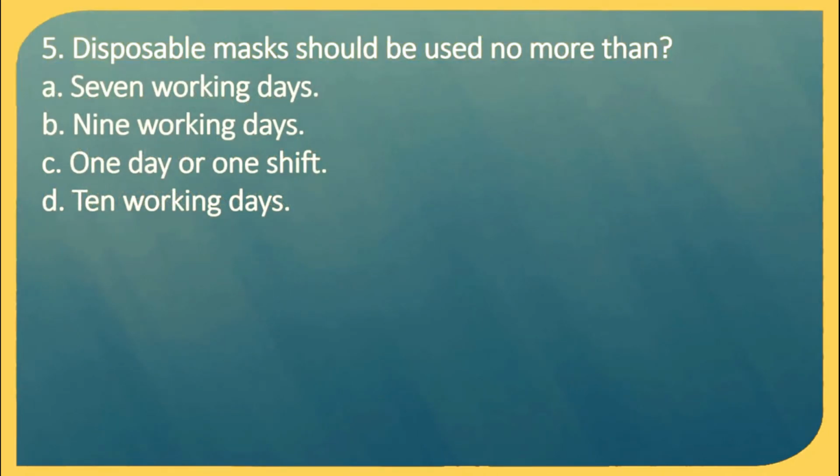Question 5. Disposable masks should be used no more than A. 7 working days. B. 9 working days.